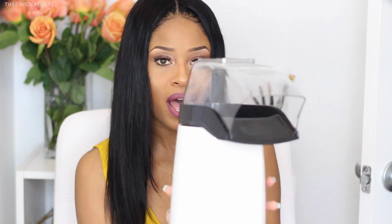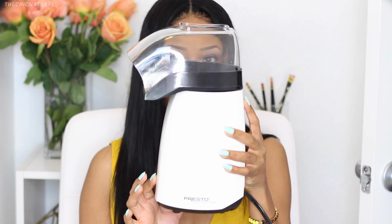So this next favorite might be a little off the beaten path, but I just had to include it because I use this several times a week faithfully, and that is my Presto Hot Air Popcorn Popper. So I am a self-professed popcorn addict. I accept it. It's just popcorn is so good to me, and I eat it all the time.